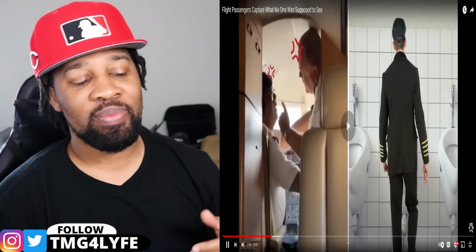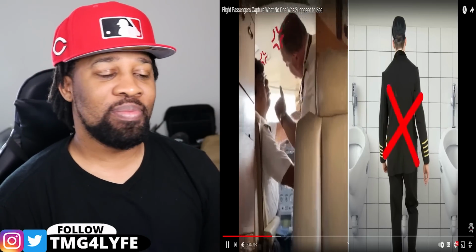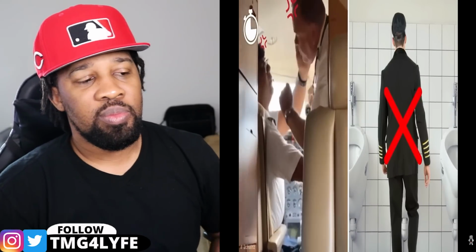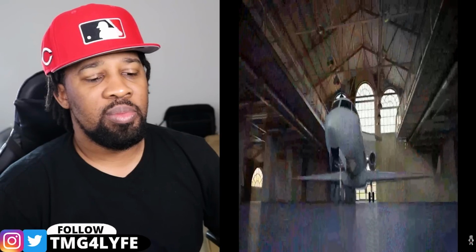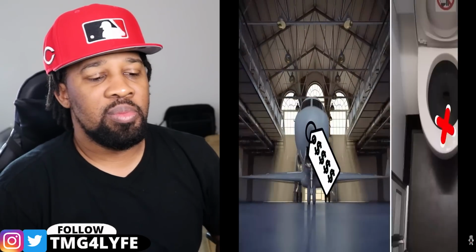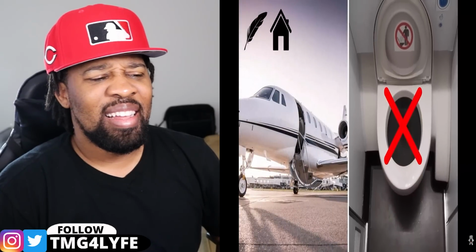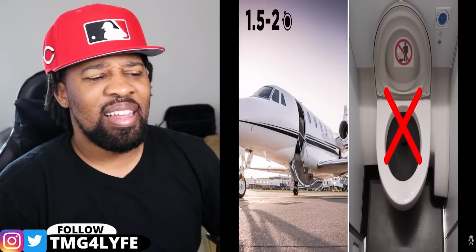Stop it. Break. The captain had been refusing to let his co-pilot use the bathroom before taking off, which would have involved a time-consuming trip back to the airport. Despite their luxury price tag, many private jets don't have a bathroom on board, especially lighter aircrafts used for domestic flights lasting between 1.5 to 2 hours.